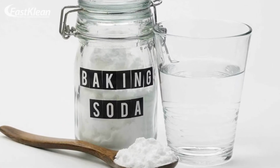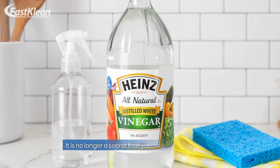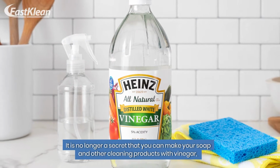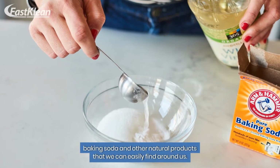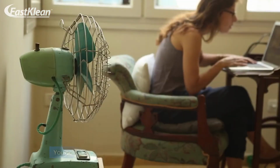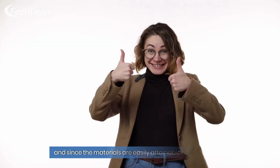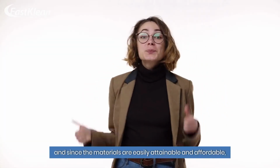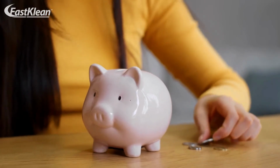Number 1. Use more homemade cleaning products. It is no longer a secret that you can make your soap and other cleaning products with vinegar, baking soda, and other natural products that we can easily find around us. You can learn how to make them from online sources for free, and since the materials are easily attainable and affordable, you can save money and help protect the environment.